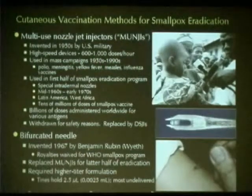1950s through the 1990s for a variety of vaccines, including polio, meningitis, yellow fever, measles, and influenza, in addition to smallpox. And they were used in the first half of the smallpox campaign with special intradermal nozzles I'll show you shortly, from the mid-60s to the early 70s, mostly in Latin America and West Africa, and literally tens of millions of doses of smallpox vaccine alone were delivered by them.